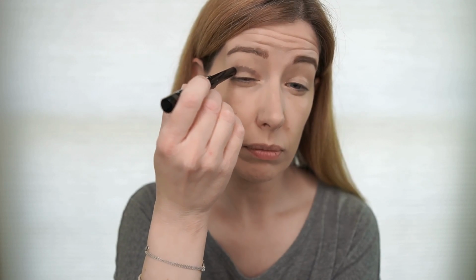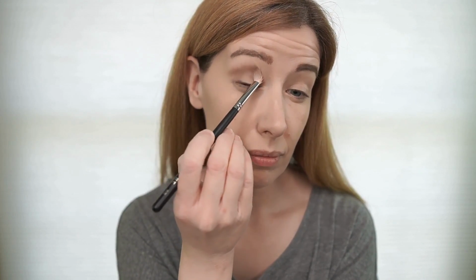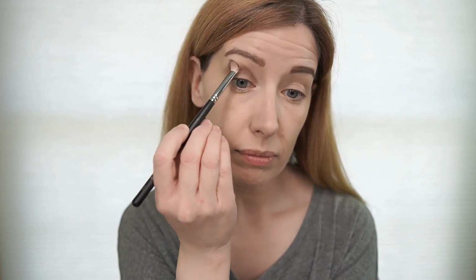And I actually wore these two on my eyes yesterday and I filmed it, so I'll go ahead and show you what that looked like. First, I took the shade Fauna and I just sort of drew it into my crease, and then I took a brush and just blended that out. You can blend these with your fingers, but I just find that with a brush, it shears it out a little bit more and you have a little bit more control over where the product goes.